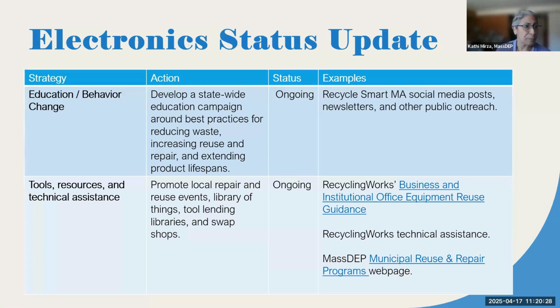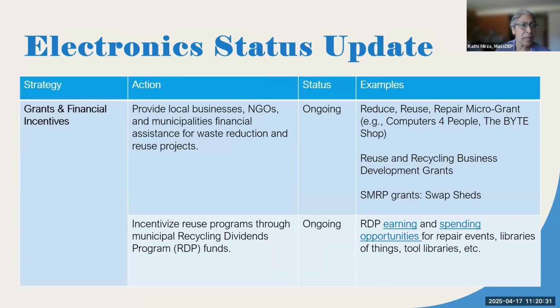Next slide, please. And now looking at grants and financial assistance related to electronics, we can provide grants to local businesses, nonprofits, and municipalities for waste reduction and reuse as mentioned, and then we have some specific for municipalities. So for our SMART grants, which is for municipalities, we offer swap sheds. That's one of the equipment items that municipalities can request, and we award these most years. And that could include electronics along with other household goods.